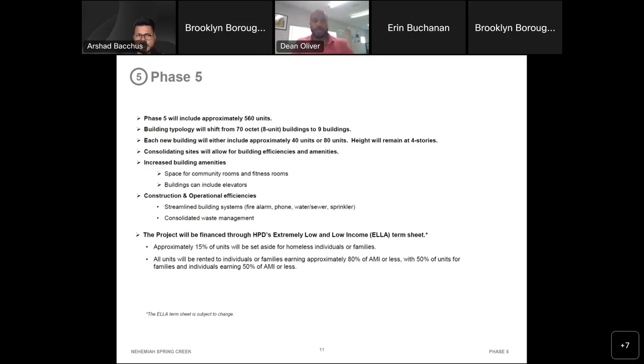Affordability term sheet. So this is as deeply affordable as HPD's term sheet goes. Approximately 15% of the units will be reserved for homeless individuals or families. All units will be rented to families earning 80% of AMI or below, with 50% of those units being reserved for families earning at least 50% of AMI or below.